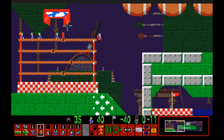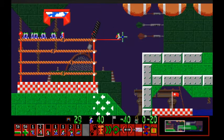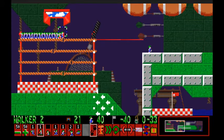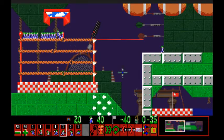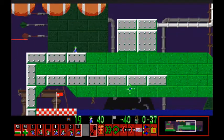So this way, if this lemming turns around, he will fall down this gap. But as long as we save the fencer for here, they should get out no problem. But if we save a basher or a miner, that's a different story. So we gotta save the fencer. Alright.